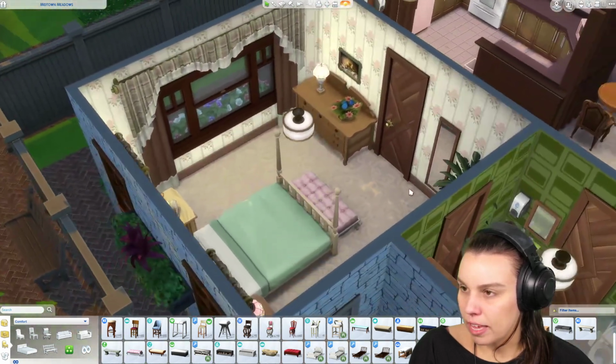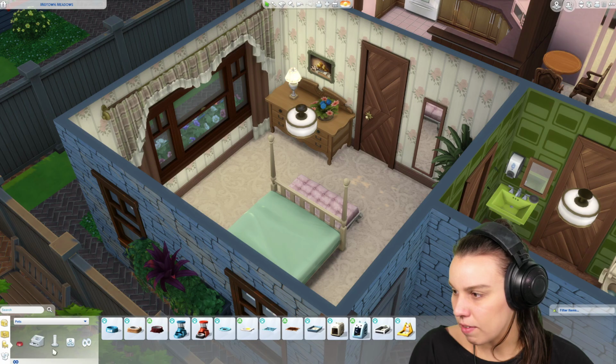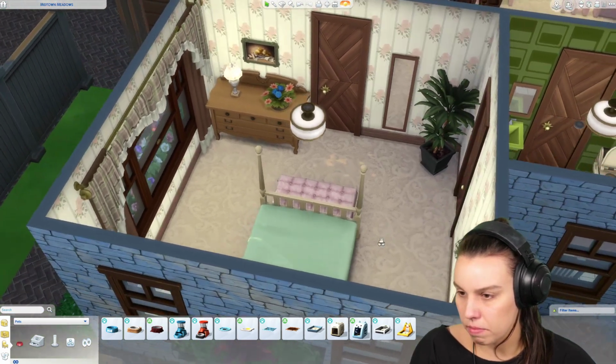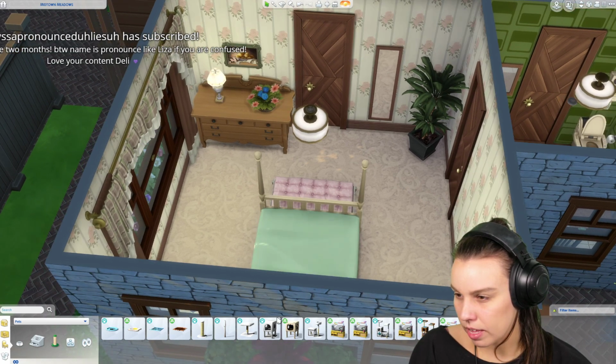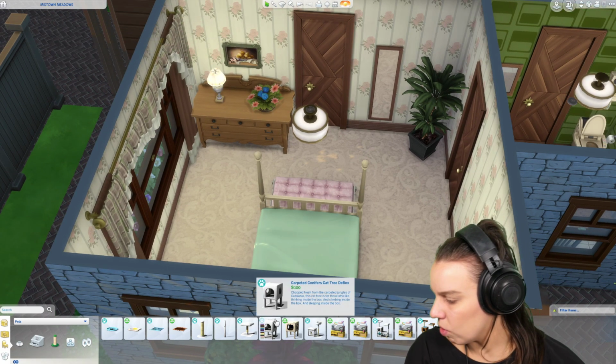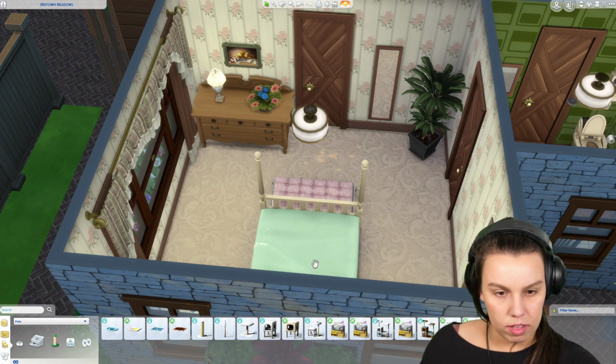Can have a little pink in here. Okay, I think the thing that we're definitely missing is cat items. Because if you're a crazy cat person, you really want cat things in all your rooms.